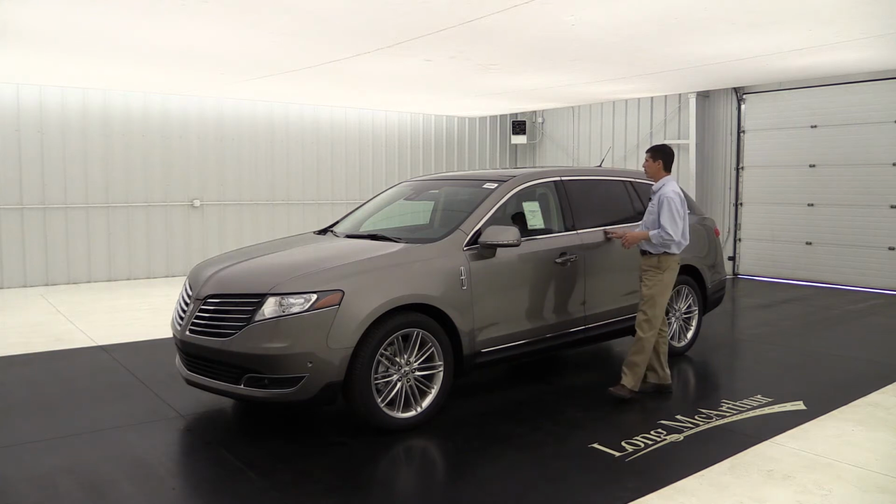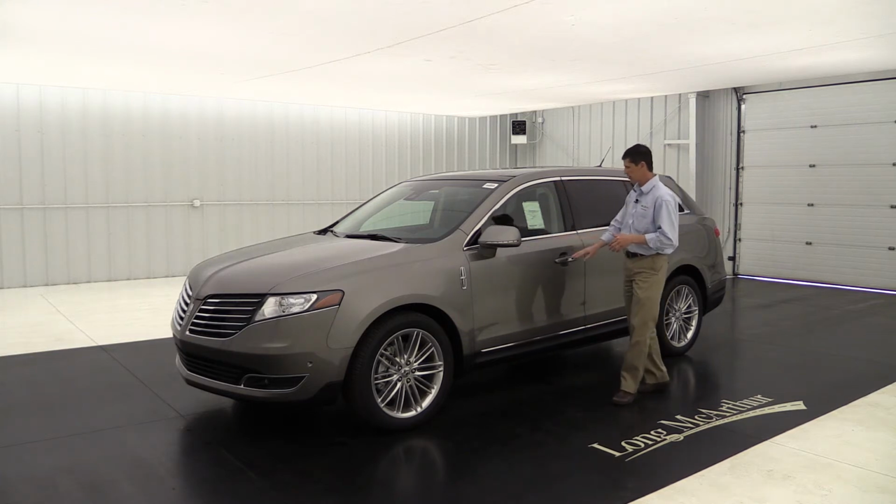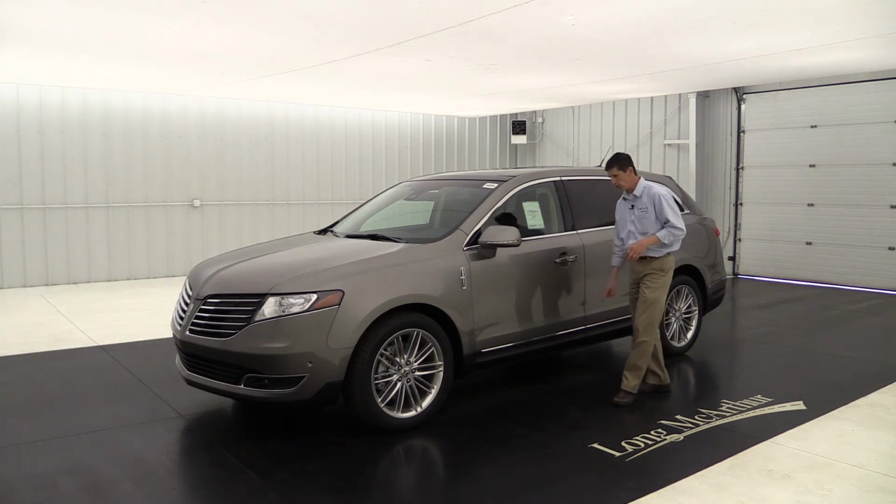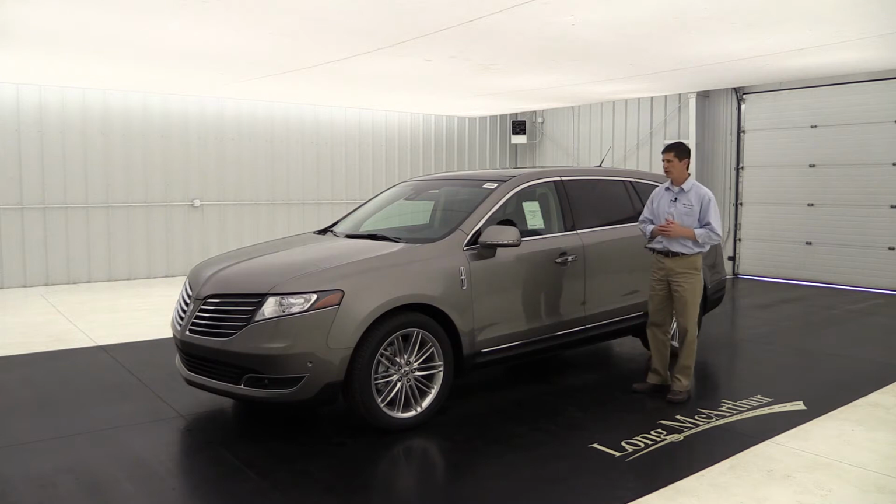Now it does have the nice chrome accent around the windows. Really dresses it up, even here on the door handles, the body color door handles with the chrome accent and the lower rocker molding. So real nice look to the vehicle here on the side. Some great technology features and safety features I think you'll really appreciate.